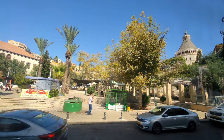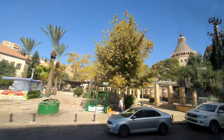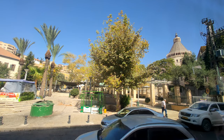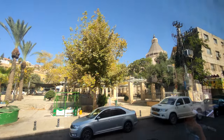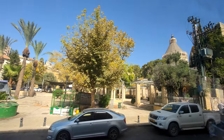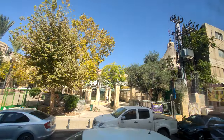The church, as I told you, is very tall, is very high, but it combines in it the Crusaders' remains, ruins, that were built with the basalt. Basalt is a black stone. It is a black stone from the Golan Heights. We shall see a lot of basalt today as we shall get closer to the Sea of Galilee.